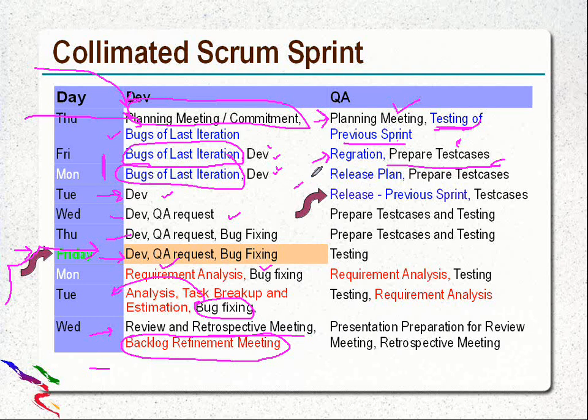Then they will create the release plan on Monday, and if they get time, prepare test cases. Then on Tuesday, they make a release, and if they get time, prepare test cases. So preparing test cases here is second priority, only to utilize the bandwidth. And normally in these 3 days, they definitely get time in at least 2 days. So this is again a better utilization of resources.